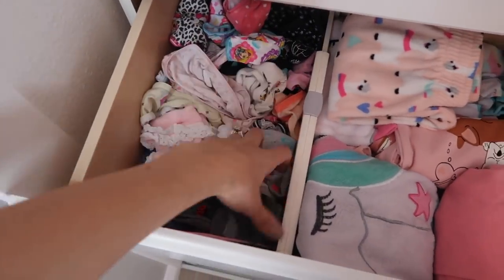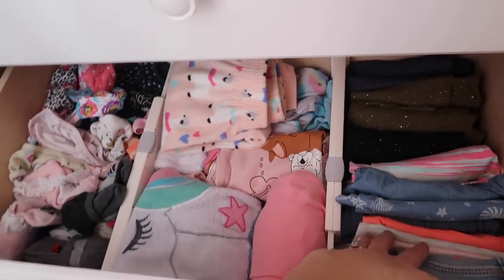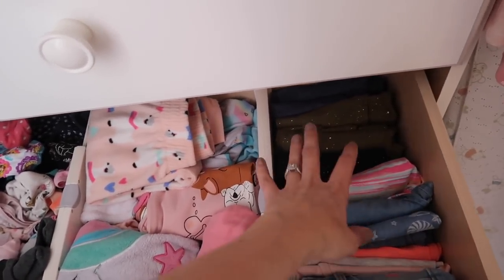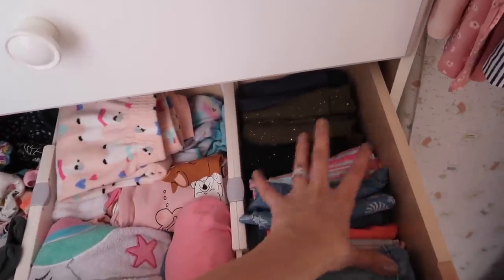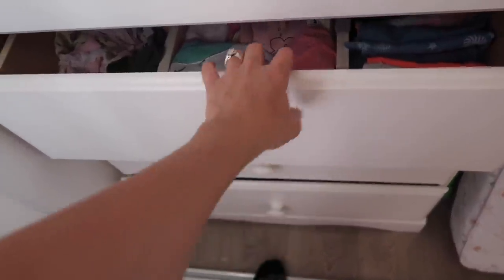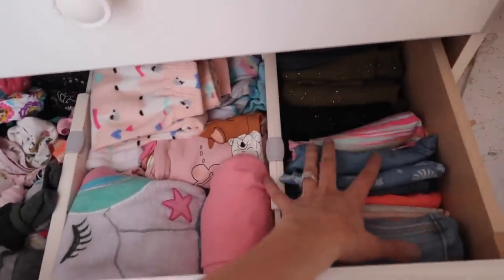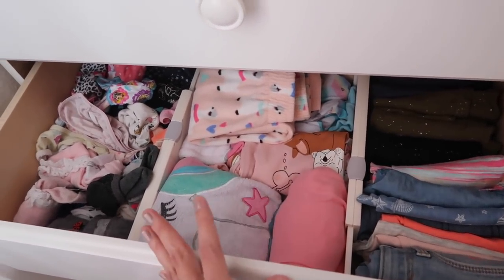This is her socks and underwear right here, her PJs, and then all of her shorts and jeans and leggings. So I'm probably going to have to take out this whole section, all of her bottoms, and then put them in the bottom drawer because that's completely empty. So I'm probably going to take out this and then leave this whole space open for PJs because I still have to catch up on laundry and Layla has some things in there still.